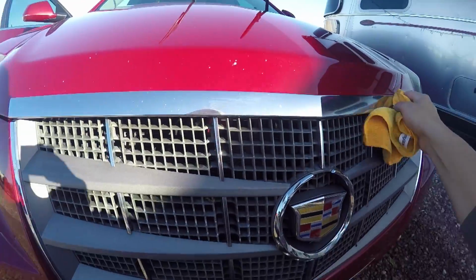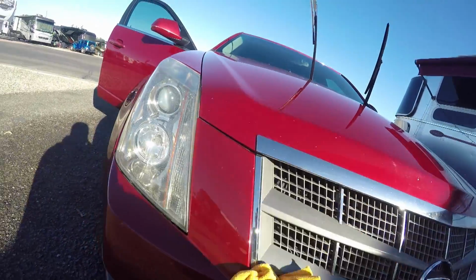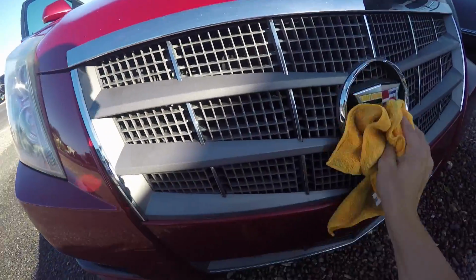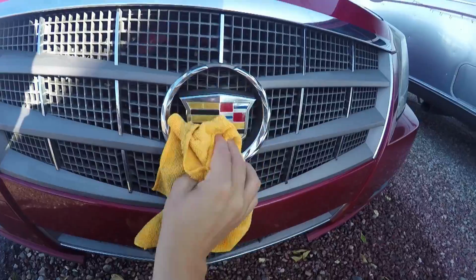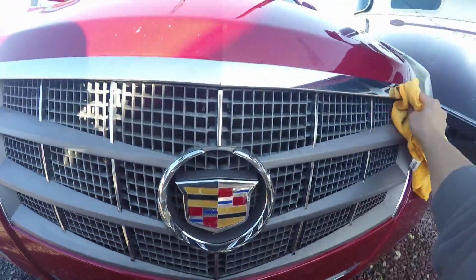There's chips off of it, but that's only because this is a 7-year-old car. I got some chips off the paint here too, but not much we're gonna be able to do about that. Same thing with the Cadillac logo. It's not exactly perfect anymore, but that's okay.